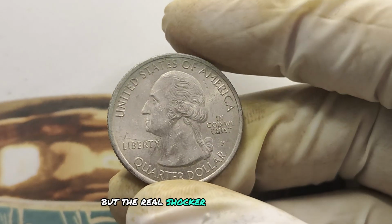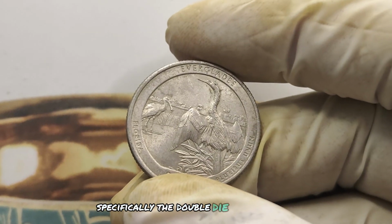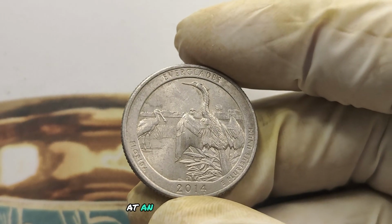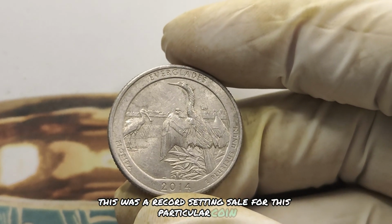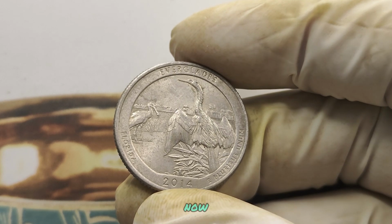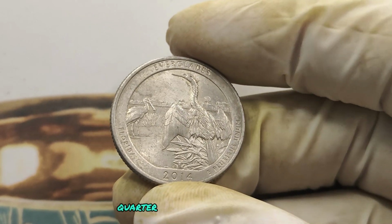But the real shocker comes when you look at the rare error coins, specifically the double die reverse coins. One of these error coins recently sold for a staggering $1.2 million at an exclusive coin auction. This was a record-setting sale for this particular coin, and it shows just how much the market values these rare, limited production quarters.